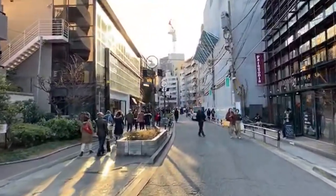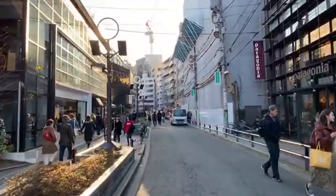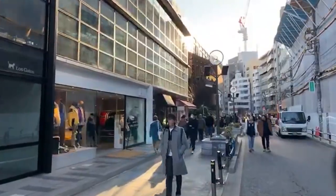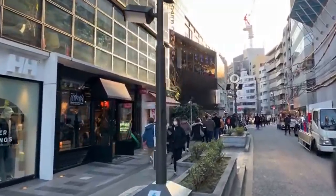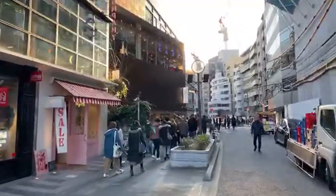Patagonia. These are all chain shops. This isn't the Cat Street that I remember. Again, everybody wants to have their address here, so I guess it makes sense to put an international brand here. I bet you once the 2020 Olympics is over and all the media attention is gone, all these brands just vanish and the locals will come back again.